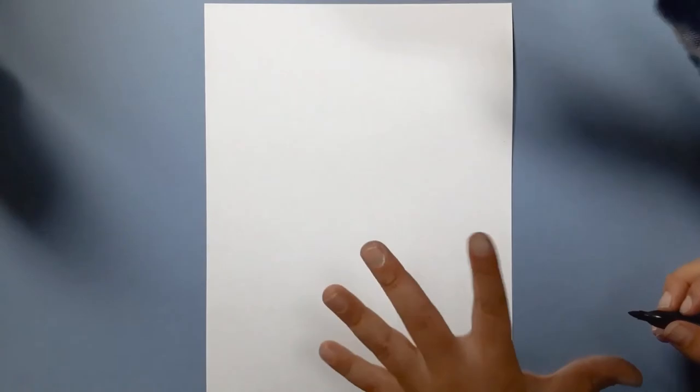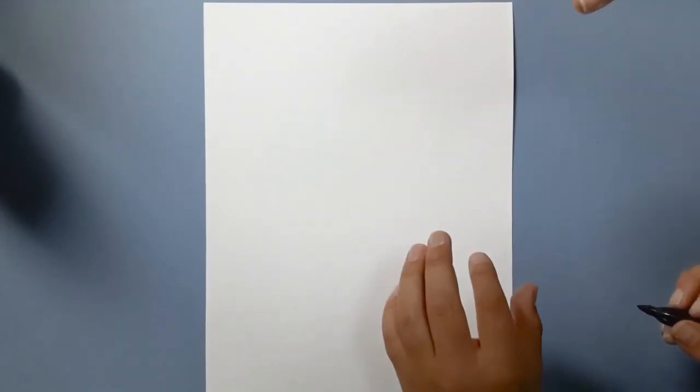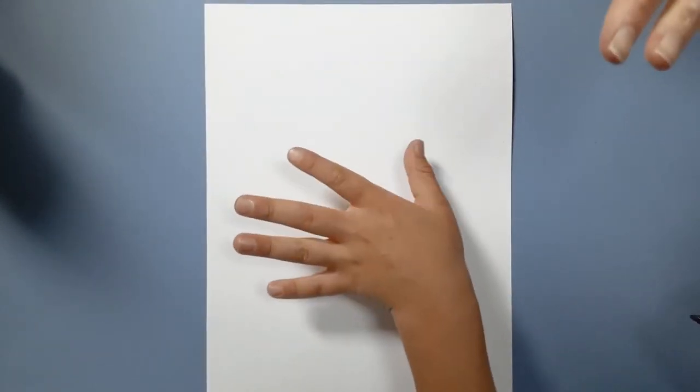Joshua has his Sharpie marker, and we are ready to go. What we're going to be doing first is tracing our hand. So what you're going to want to do is trace your non-writing hand. Whatever hand you don't write with, that's what you're going to trace. And you want the thumb to be pointed toward the top. So you want the thumb to be up.